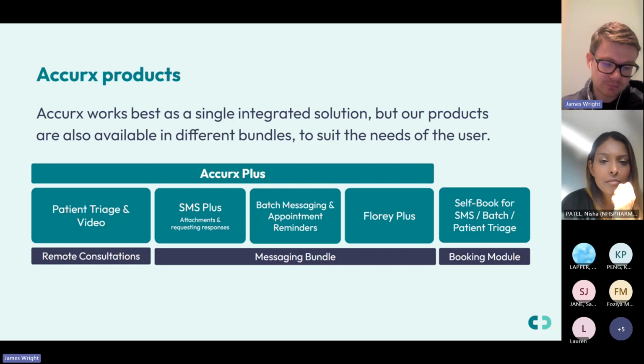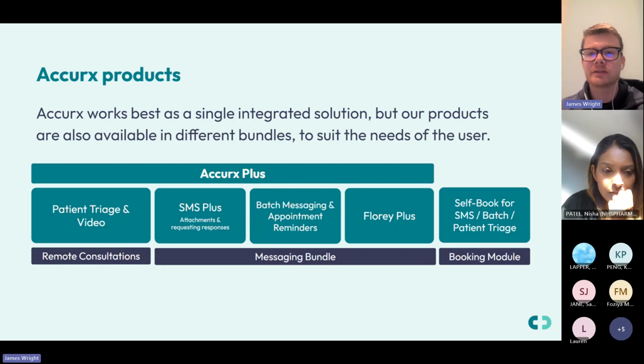Equally, if you were sending out multiple invites, say for smear tests or for COVID vaccinations, you can do that via batch self-book as well. And it sits quite nicely with our patient triage product. And I should just say self-book is currently available to all practices in South West London as well, pending the agreement past the end of June, but I'm in conversations with the ICB team around securing that access for practices.